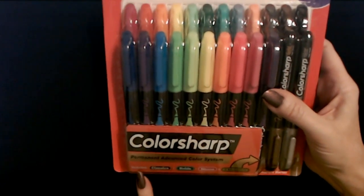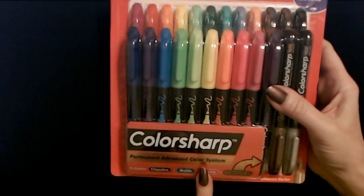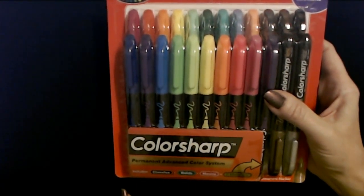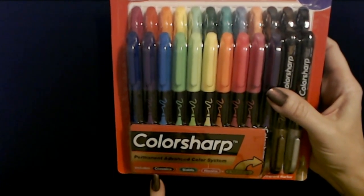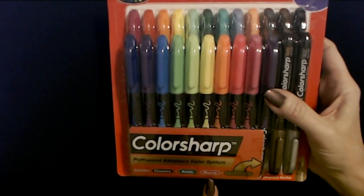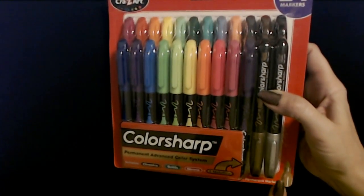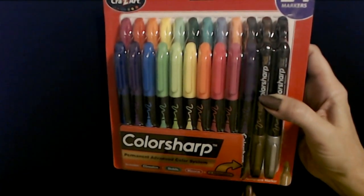But this here, it tells you that this is a permanent advanced color system. So we're not talking about regular markers here. It's blasphemy to say that they are. Now, this permanent advanced color system includes classics, bolds, neons, and 2 metallics. You get a gold metallic and a silver metallic. These are lots of fun to use if you're coloring.